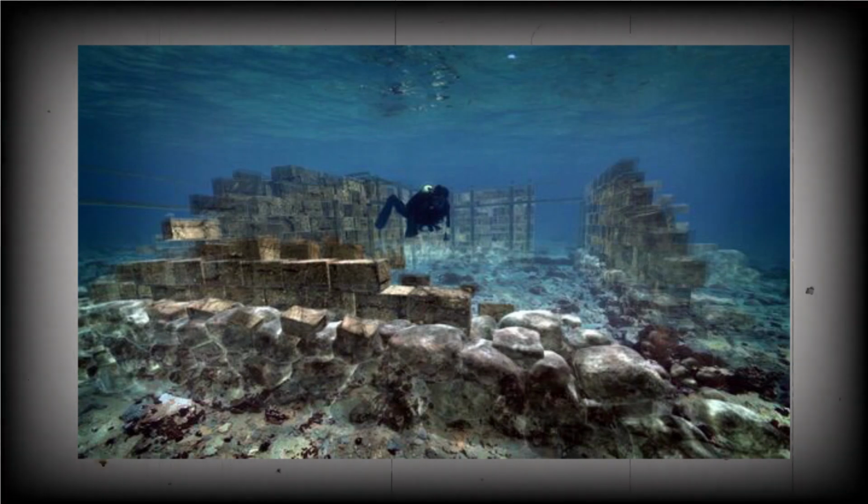Some researchers now think the people who built it could be linked to the ancestors of the Harappan culture, which emerged in northwest India and Pakistan millennia later. The site, now referred to as the Gulf of Khambhat Cultural Complex, could rewrite early human history.